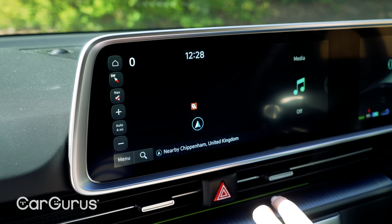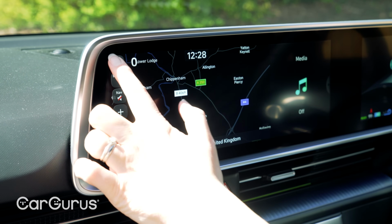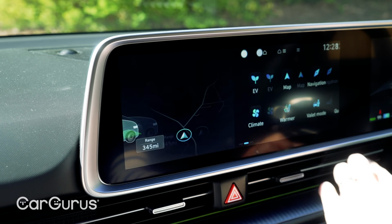Of course, you get the 12.3-inch touchscreen here as standard. This is all going to be very familiar if you've ever been in an Ioniq 5. I do think it's one of the best systems out there. It's just very straightforward. It's got everything that you want, all your connections.